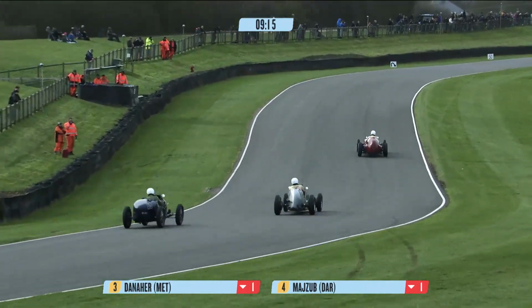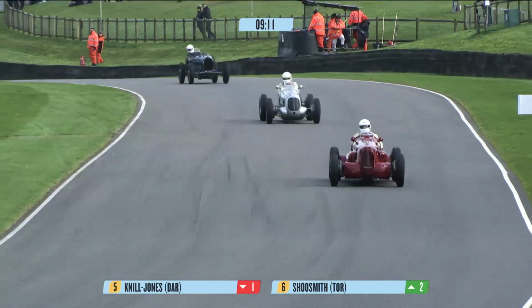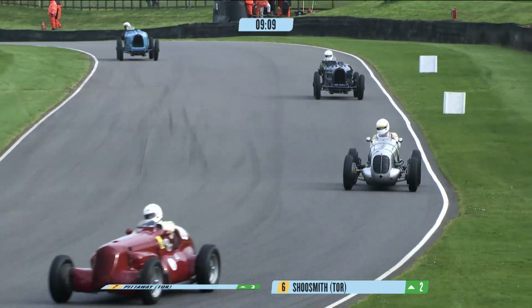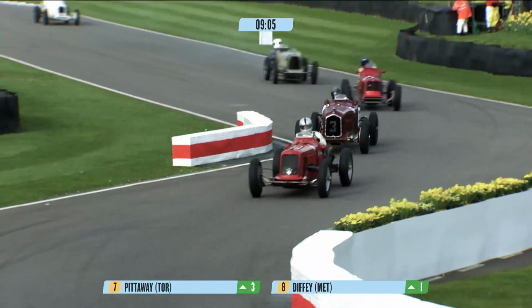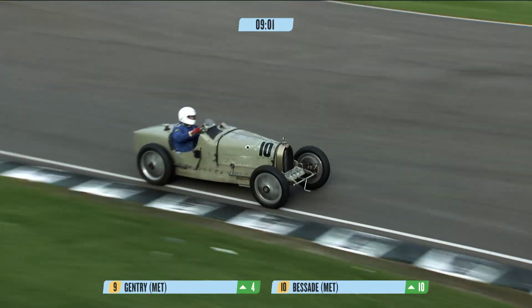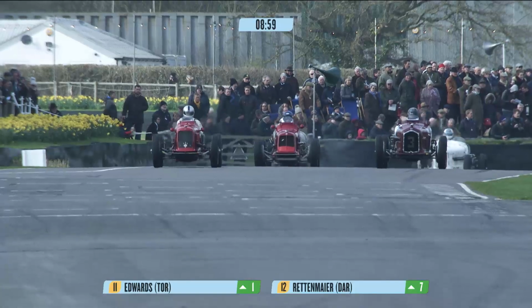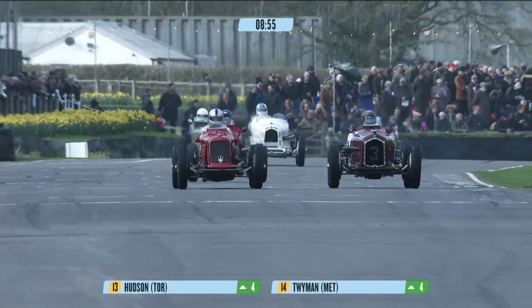Slow lap last time round for Simon Diffie, which has allowed... he's back into 8th place now, isn't he? Yeah, Pitaway's up to 7th. So Glazler has escaped by nearly 6 seconds. But of course he'll be the first of the leaders to come up against back markers, so it might be delayed a bit more. There'll be a gaggle of them, won't there, at some point?